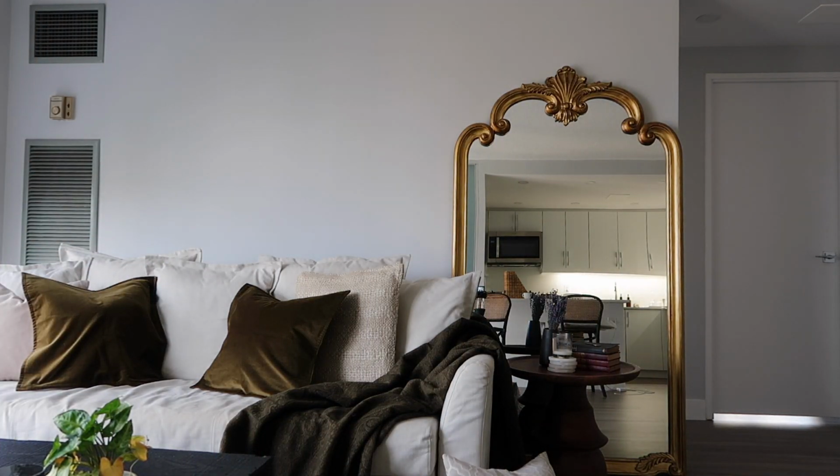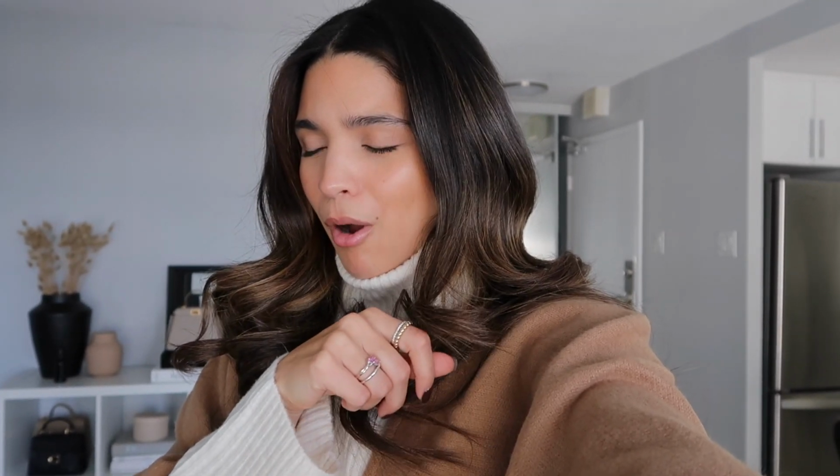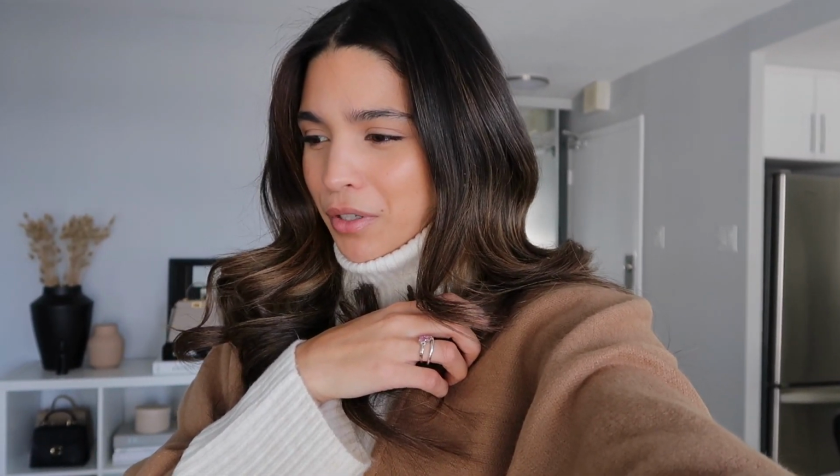I don't know. What do you guys think about the green pillows? I don't know if I love it. I think I really like it, but I'm not sure about the pillows. I really, really wish they were more of an organic brown, almost like the color of my little poncho shawl here. I think that'd be really, really nice, but I don't know. Alternatively, I could do something completely different.